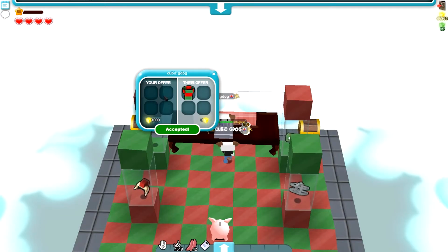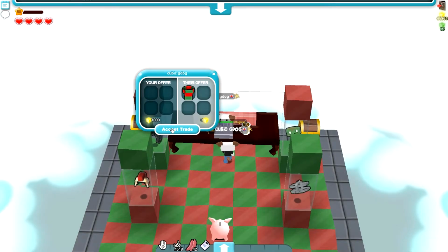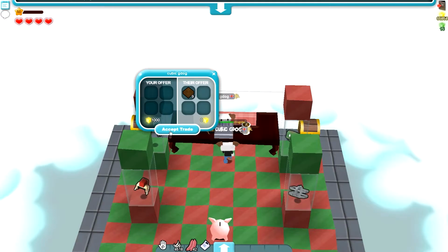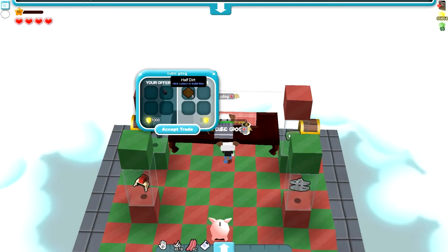Now what a lot of people try to do is, they'll move it about, and then they'll put it back in, and then they will wait for you to press accept trade. So accept trade, you'll press it, and then I'll change it to that. Now you'll notice that since that offer has changed, you now have to press accept trade again. Now be very careful about going near this button, because if they change the offer and you accidentally press this accept trade button again, you're going to buy 9 bits or half dirt for 1,000 cubics. And you are not going to be a happy chappy.